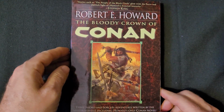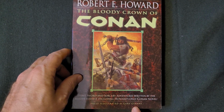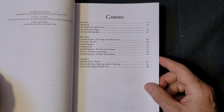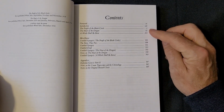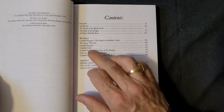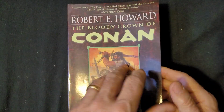the Bloody Crown of Conan. It says who the illustrators are. It's Gary Gianni. So that's that. Shows what stories are published here. The novel, Hour of the Dragon, The People of the Black Circle, a novella, and A Witch Shall Be Born. Plus untitled synopses. I mean, literally everything that Howard wrote on Conan is published in these volumes.